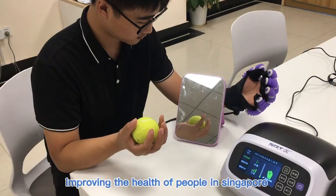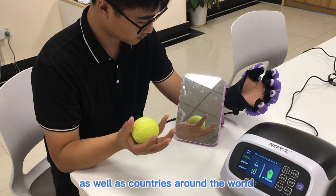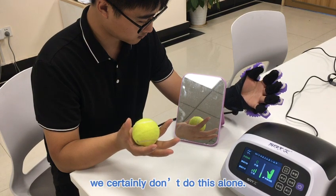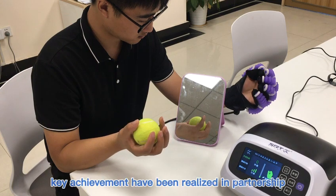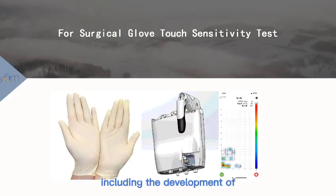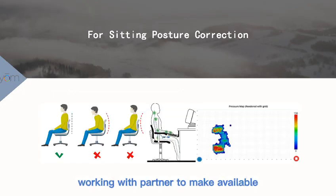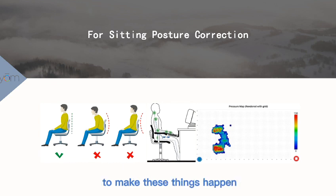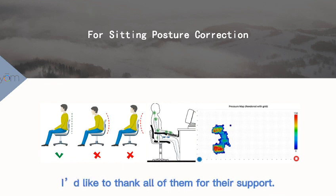Improving the health of people in Singapore as well as countries around the world is a particular responsibility for us all. But of course, we certainly don't do this alone. Many of our key achievements have been realized in partnership with others, including the development of electronic skins for surgical glove, working with partner to make available sitting posture correction system. We work with so many talented and inspiring people to make these things happen. I'd like to thank all of them for their support.